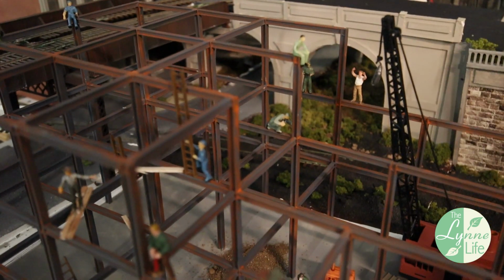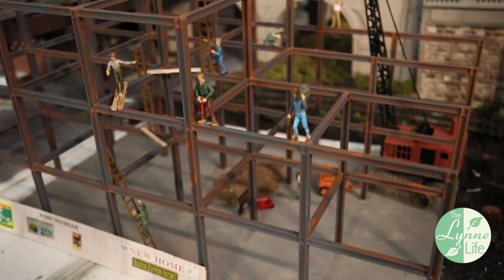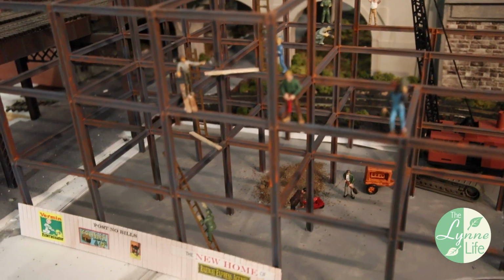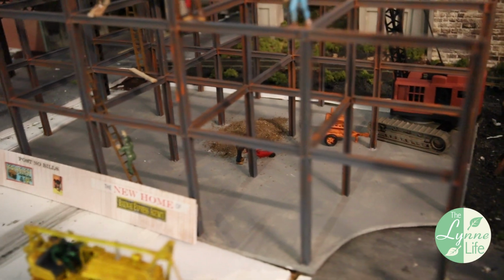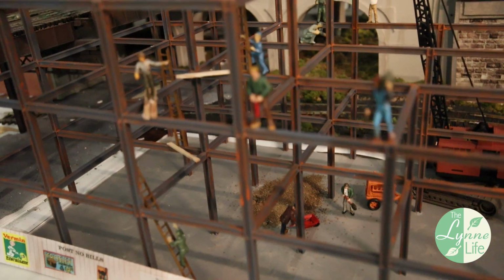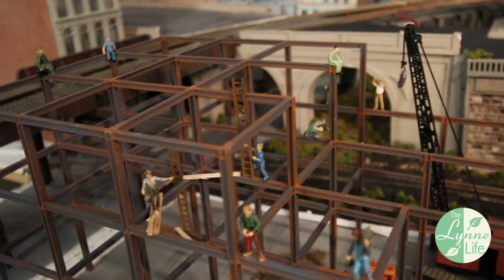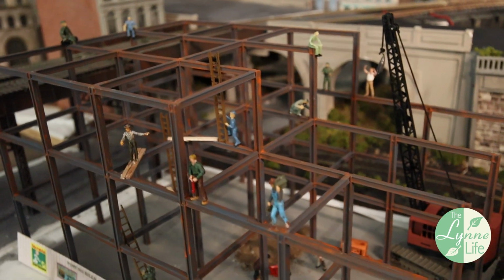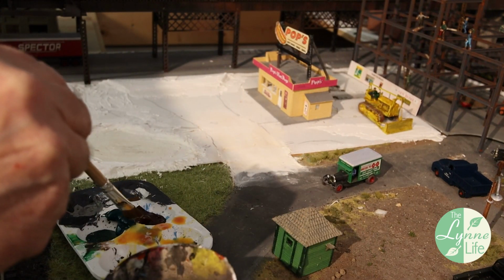So enough reminiscing. Let's keep going on with the project. All right, I'm starting to add a lot more guys to the construction site. See, I got a guy down below on a ladder, some guys working on the dirt pile. I'm trying to add a lot more activity so it looks busy. Got some guys in the background or sitting on the girders up on top, and another guy directing the crane, and it's coming along.